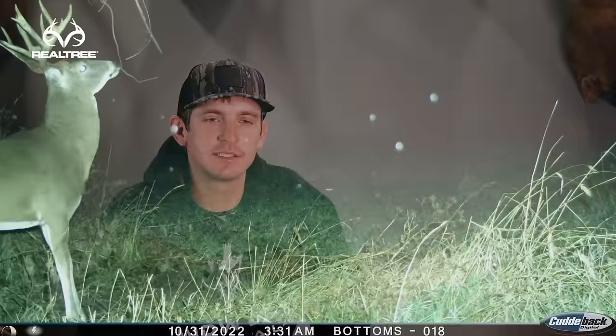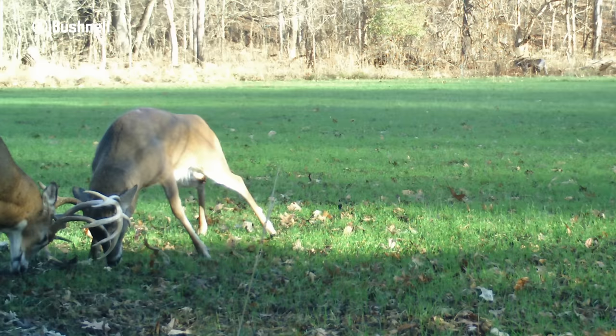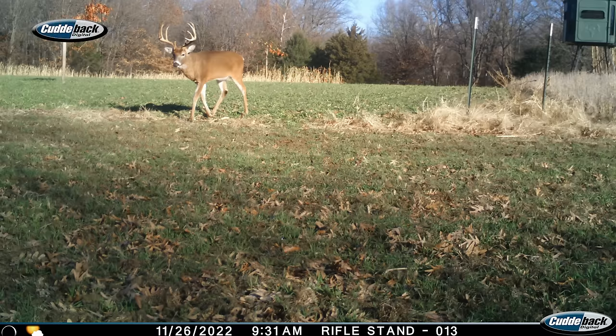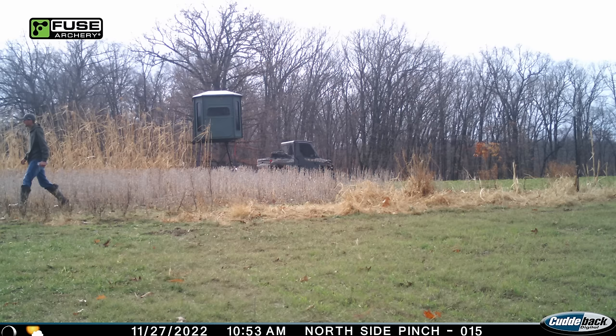So it can't get much closer than that. I continue to hunt the buck the rest of the season. Wasn't able to get it done still, and we roll into the late season here. So I take the redneck, pull it over, and put it on the front side of that Egyptian wheat that I planted earlier in the year.